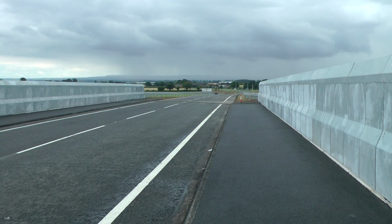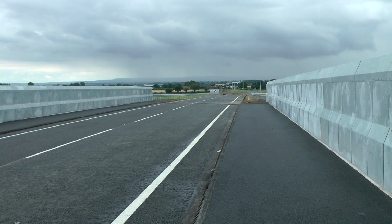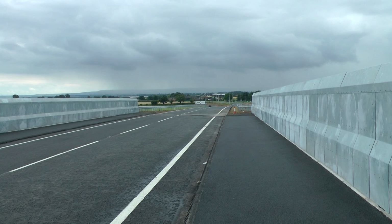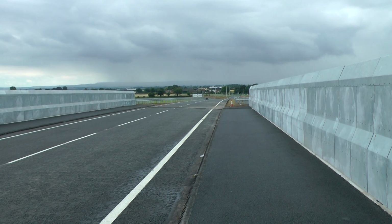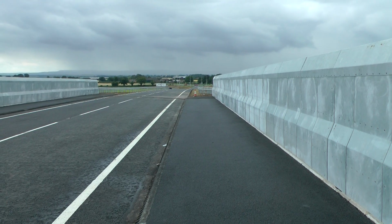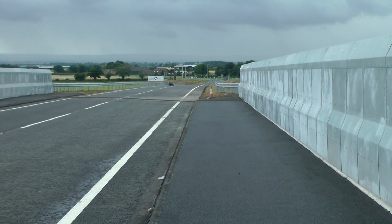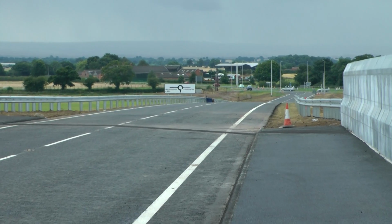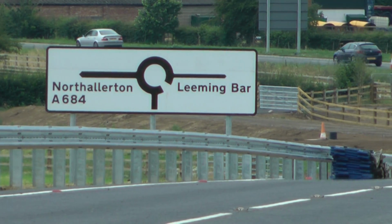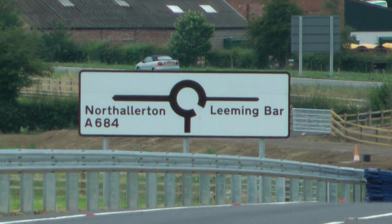Well, it's the 24th of July 2016, and this is the new Bedale Leeming Askew bypass, and I'm standing on the bridge over the railway at the eastern end of the bypass, and to all intents and purposes it seems to be just about complete. And there you can see a new road sign, with the main Northallerton Leeming Bar Road behind it.